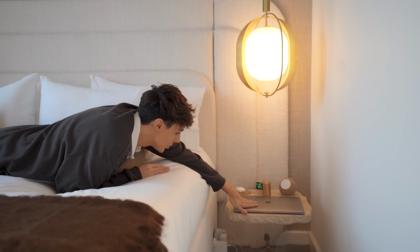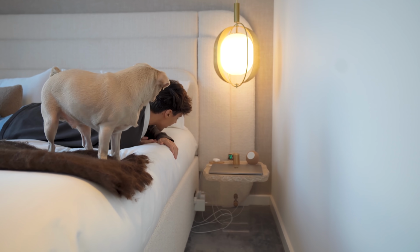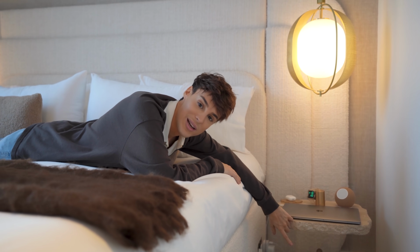So I've got my laptop here, my Apple Watch charger. I had my Nintendo Switch on the floor, I don't know where it is. Those are my essentials when I go to bed. It's just my laptop, my Nintendo Switch.